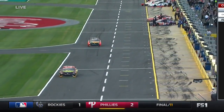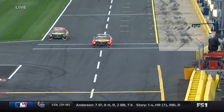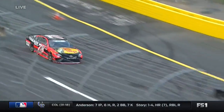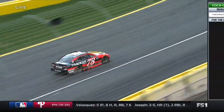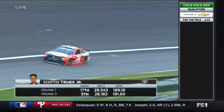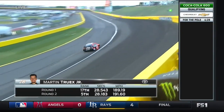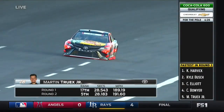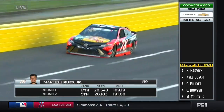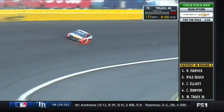Okay, quick, which one's which? One has a red roof and one has a black roof. I don't know which is which. Okay, Truex has the black roof. Erik Jones has the other roof. That would be red. See, I love you, Mike, because I'm trying to see the number. I know you are. Well, I'm trying to help you from a distance. Neither one of us can see the number. So there you go. Truex rolls out first, and Kevin Harvick is on it.